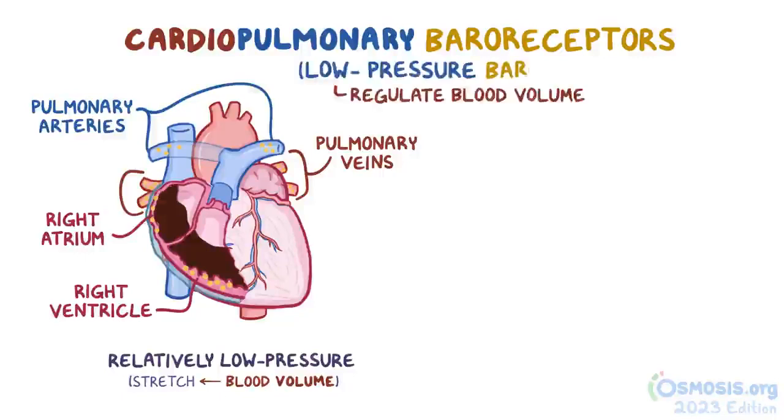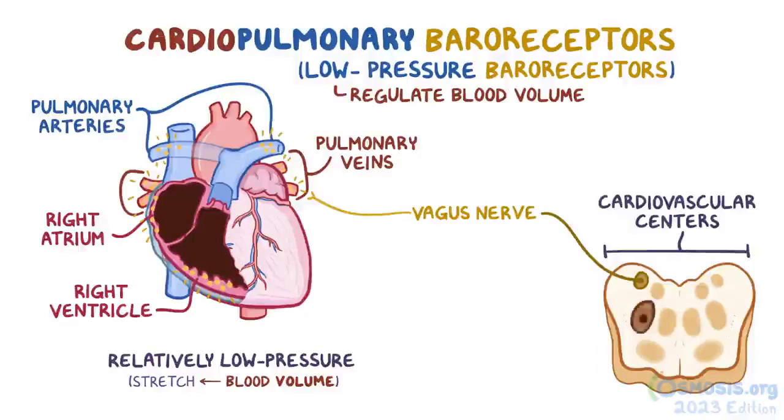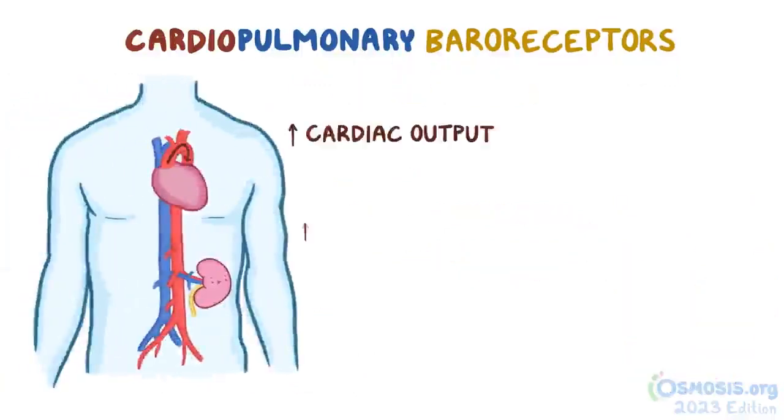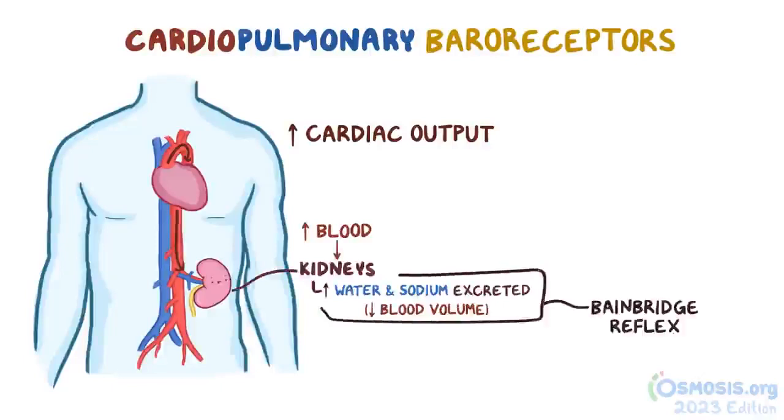pressure or volume baroreceptors. If the blood volume increases, the cardiopulmonary baroreceptors start firing more frequently through the vagus nerve toward the cardiovascular centers of the brainstem. These centers then send signals toward the heart, increasing its rate and thus the cardiac output. Increased cardiac output means more blood reaches the kidneys, so more water and sodium can get excreted in an attempt to lower blood volume. This is called the Bainbridge reflex.